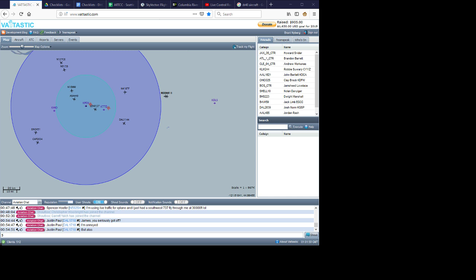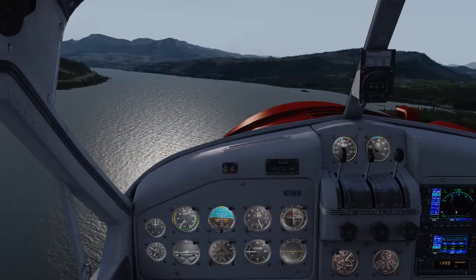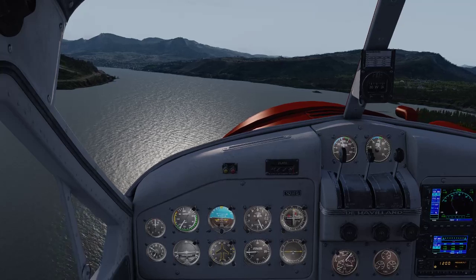Cool, we got a helicopter in this mix as well. 6 Whiskey Whiskey, radar contact, 7 miles west of the VOR, maintain VFR. Alright, so you can kind of see what we've got going on. Head back into the cockpit here.